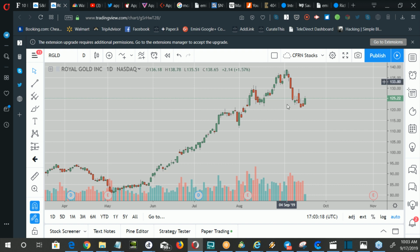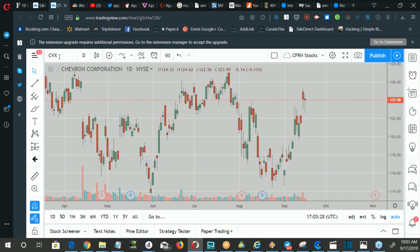Yes, indeed. And as we were looking at CVX, Chevron, yesterday, I think Chevron looks a lot like Royal Gold. It actually looks very good, this stock, for a possible move up to about 150.